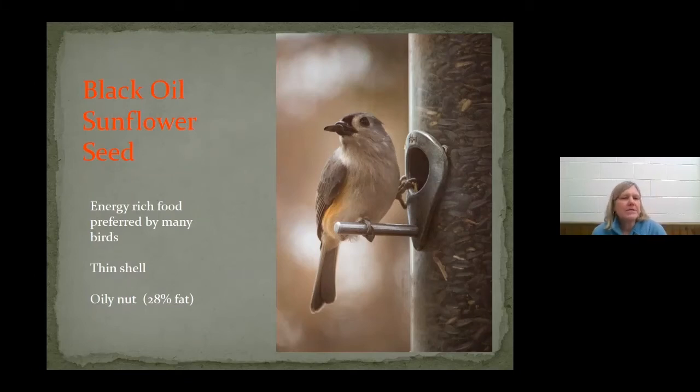Black oil sunflower seed is the favorite of almost all of the birds that will visit your feeder. It's a really energy-rich food preferred by many birds. It has a thin shell. It's a smaller seed and a thinner shell than the typical striped black sunflower seed that a lot of people are familiar with, which means that it's easier to crack. It takes less energy for the birds to get to.